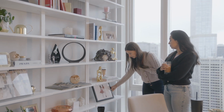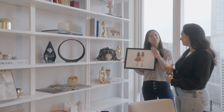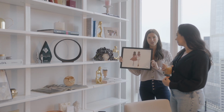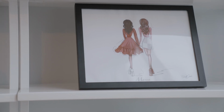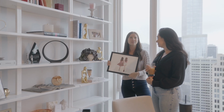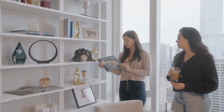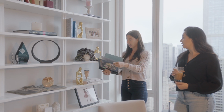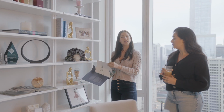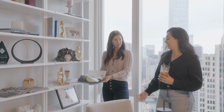This is hands down my favorite thing on the shelf, and it's this thing that Caira got made for me. It's a little caricature of her and I from a photo shoot that we did, our 3rd photo shoot with the team, and it just says Maven. It's so special to me. She also got me this soup book for my birthday one year because she knows me so well and I love to cook and I love soup. And who doesn't like soup? Woody likes soup too. He was very excited. He wanted the pea soup.